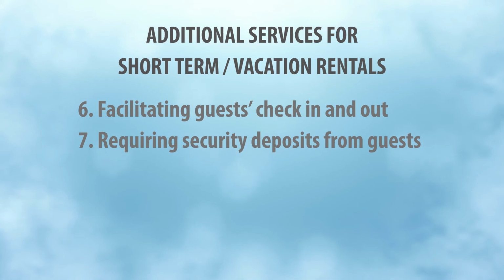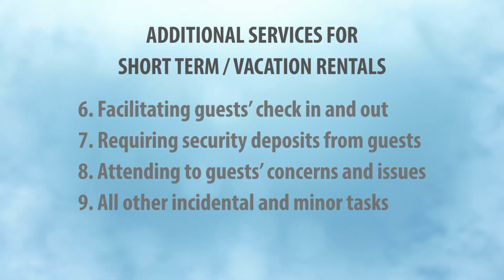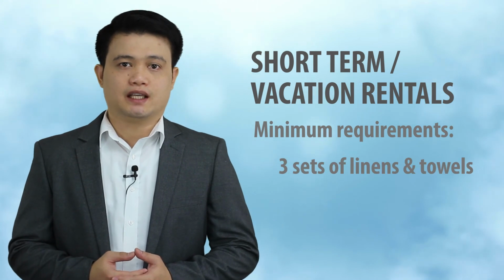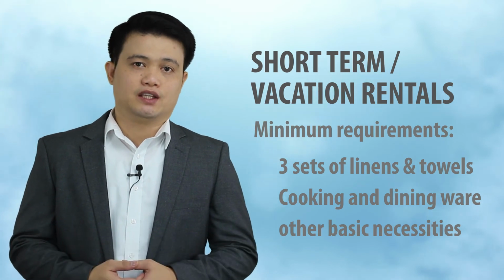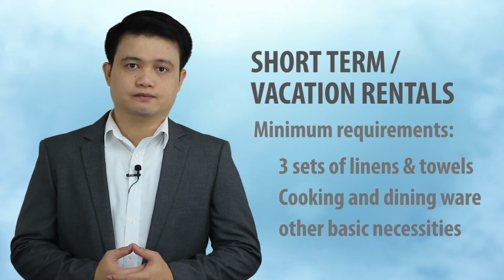We make sure security deposits are made by guests. We attend to the guests' concerns during their stay and resolve issues if required. And lastly, of course, all the other minor tasks that are reasonably connected to short-term rental operations. You just have to provide us with at least 3 sets of linens and towels, cooking and dining ware, and other basic necessities in your unit if you'd like us to operate it as a vacation rental. Apart from these things, we will have everything else covered.